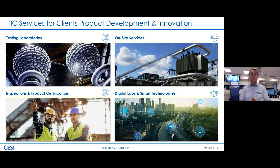The products we offer are in the field of testing services for product development and innovation as well. So I mentioned you the test labs we are having. We have a bunch of on-site test services as well, inspections and product certification, as well as digital labs and smart technologies.